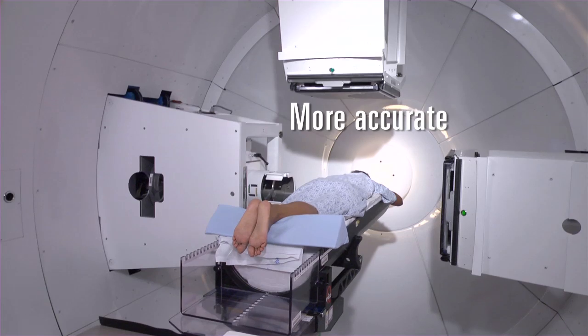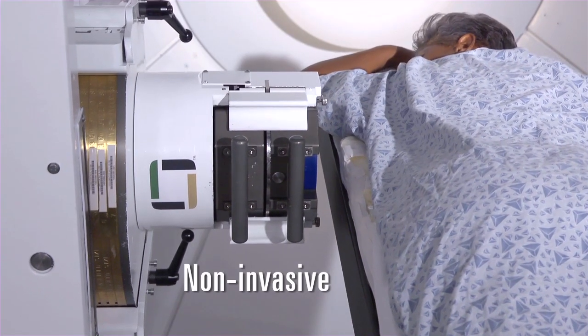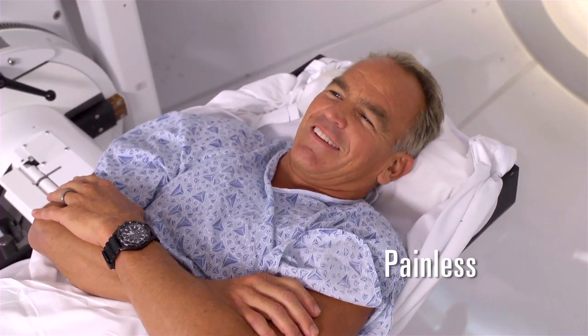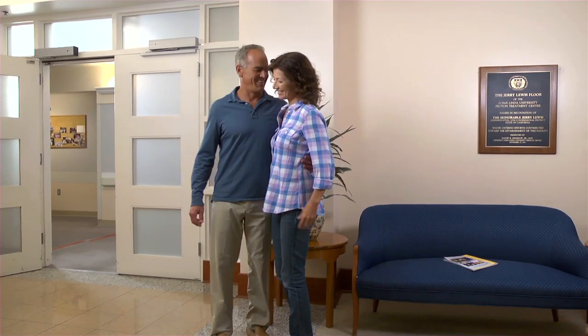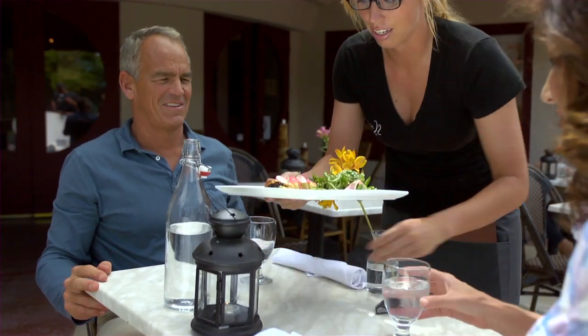Proton therapy is more accurate than other forms of radiation. Proton therapy is non-invasive. No incision or cut is made to remove the cancer. Because of this, proton therapy is an outpatient procedure. Proton treatments are painless. The patient feels nothing during the procedure and can leave immediately following treatment. And because of proton therapy's accuracy, many of the side effects of radiation treatment can be significantly reduced with proton therapy.